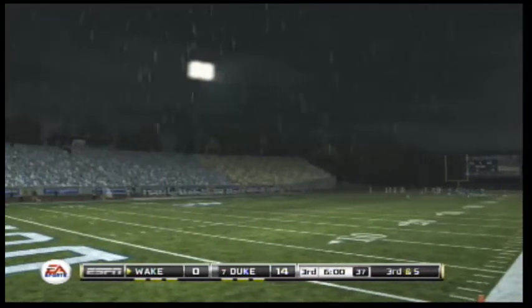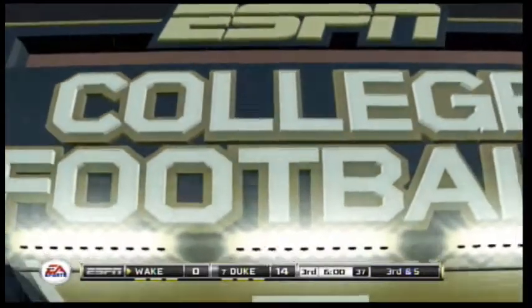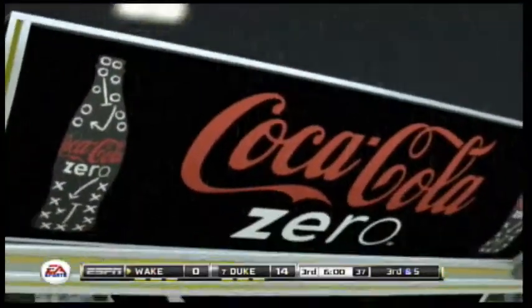Don't go anywhere, folks. It looks like we might have a pretty good game on our hands after all. Our score here at Wallace Wade Stadium, the Blue Devils, 14. The Demon Deacons, nothing.